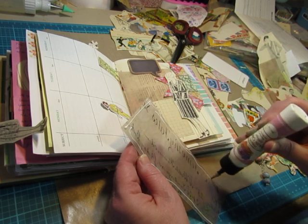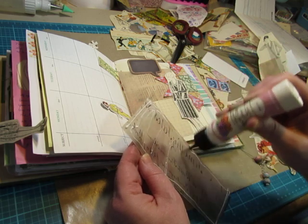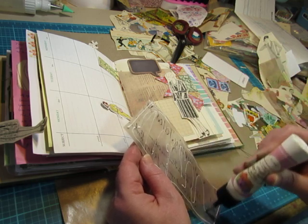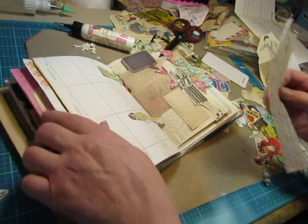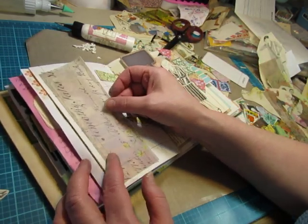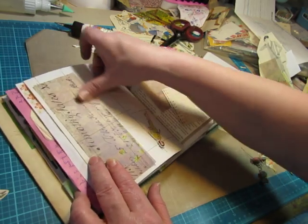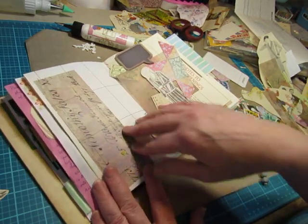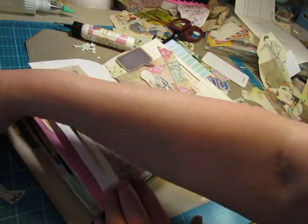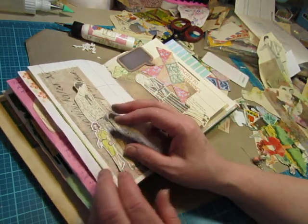It makes it easy to work in this book because I set aside the kinds of images that I want to use in this book into that one folder, that one envelope, and so I don't have my whole ton of supplies to look through. When I'm doing pages in this book, I'm limited, and I like that. I think I'm just going to add her down here just for a little bit of color.